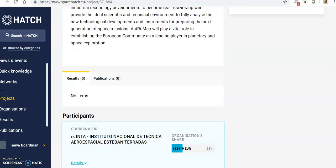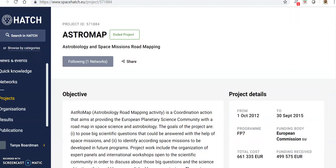And if I don't want to do that immediately, I can add that to a network. In fact, I'm already following that in a network, so when I need to return to that, it's much easier for me to find that.